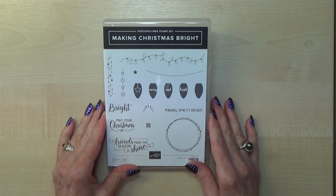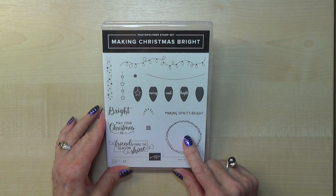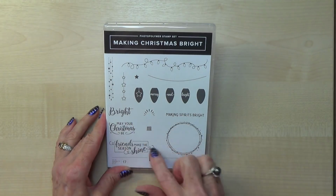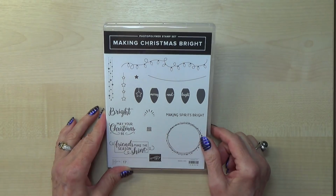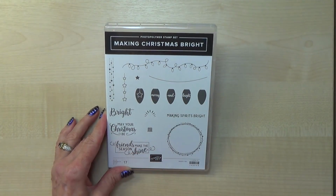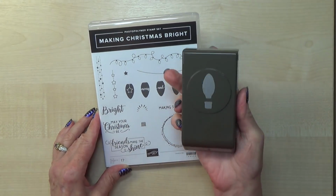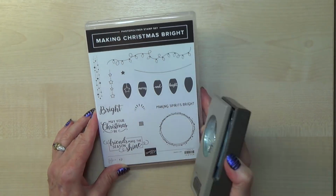This one is called Making Christmas Bright, and if you follow my blog, you will have seen one day that I shared quite a few projects that had been made with this. When we were on the incentive trip, there was a share fair, and that was in a very large room where there were several demonstrators doing different displays, and somebody did things using this. This also has a coordinating punch with it, which is absolutely brilliant. So that was one which I'm really very pleased about.